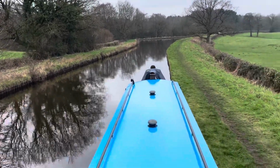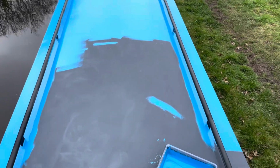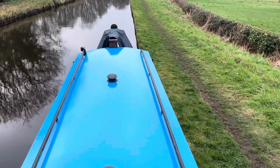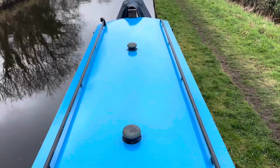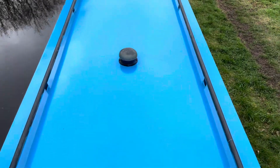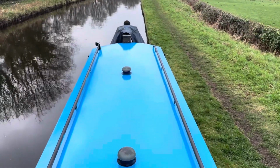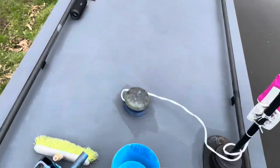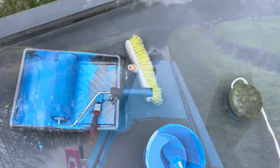It looked dry and warm enough to make a start on the roof. And as you can see, it's a nice light blue, which obviously in the summer will help be a bit cooler in the boat. Got about a third left to do. I'm hoping I've got enough paint left.